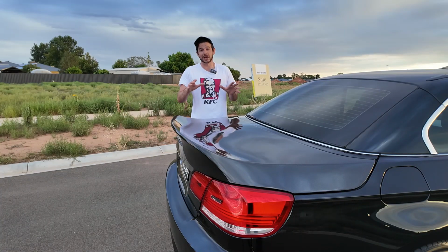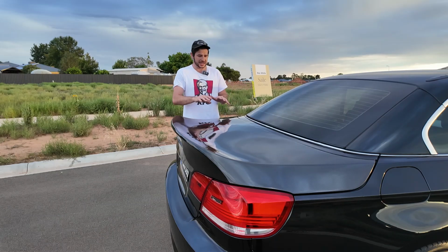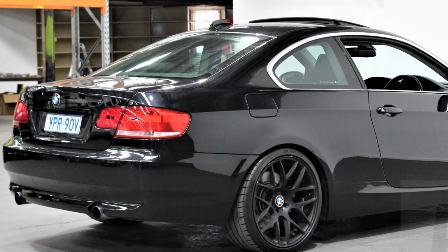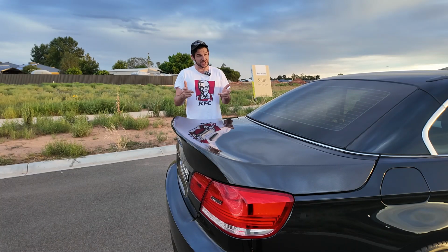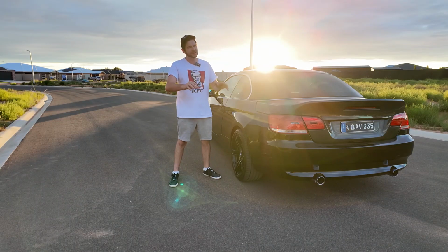One of the reasons why a lot of people didn't like the look of the E93 was due to its flat boot lid. A lot of people preferred the E92 with its more well-shaped finish, which I understand. But I also fixed this issue by adding this beautiful carbon fiber CSL boot lid. But the overall shape is nothing to knock.